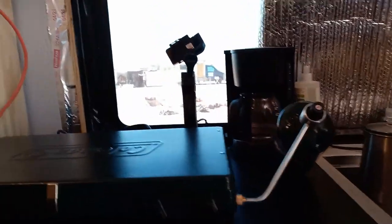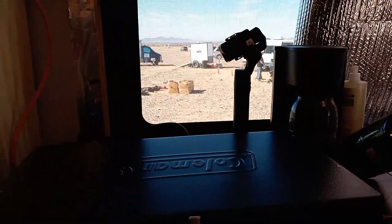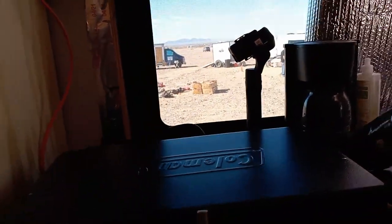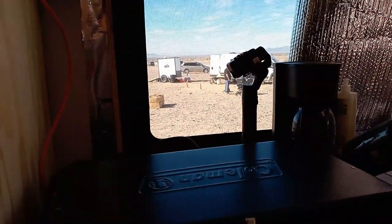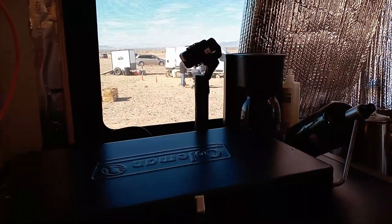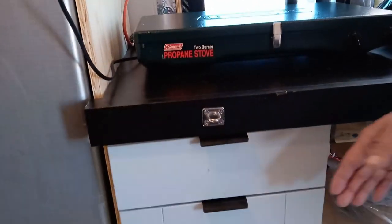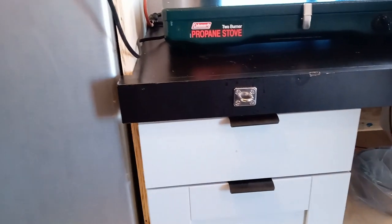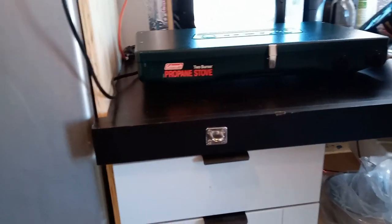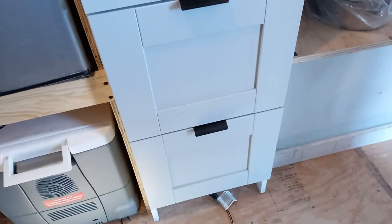So you use a Coleman stove in here. Are you planning on putting a permanent stove? No, because I like to have that countertop so that I can use it for other things, and you can take that outside when you want to cook outside. But you have drawers? Yeah, and these are IKEA. It came all put together already? No, I put it together. It's basically a kit.